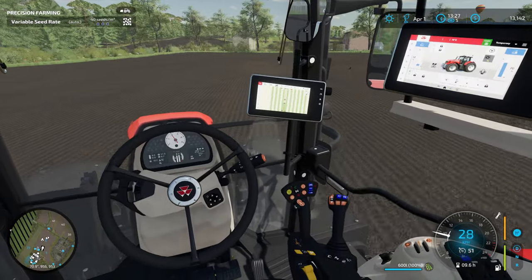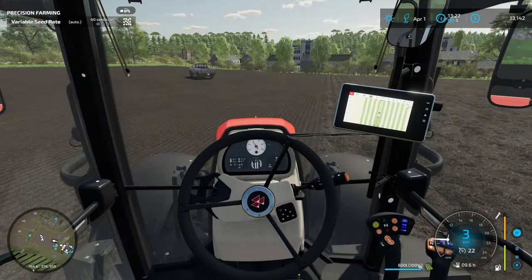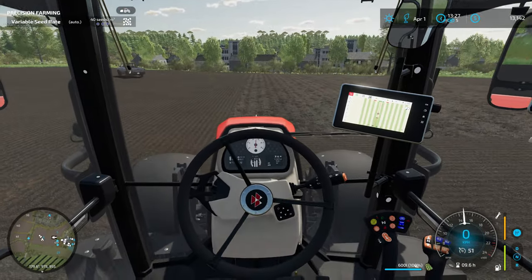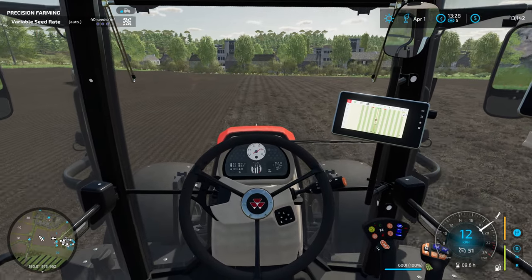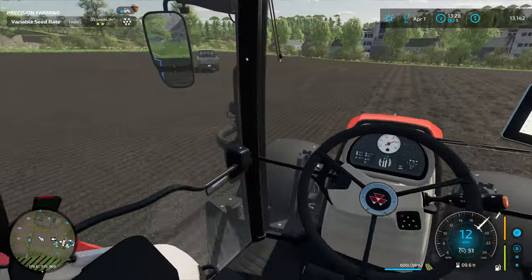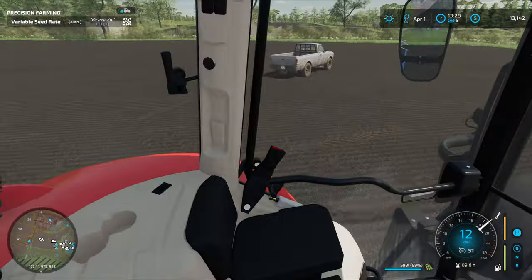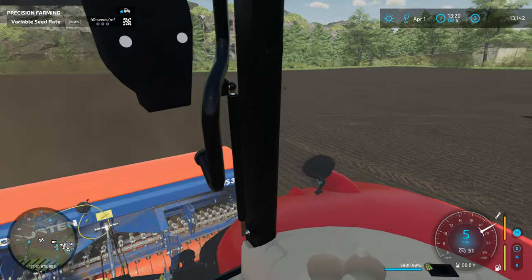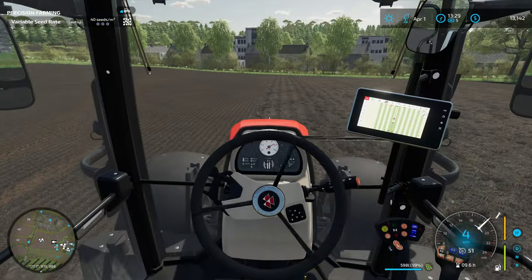But we're back in the field now. We'll finish off these last little bits without going back into a time lapse, and we will get this field done. So we should be wide enough. We're not leaving a strip behind us here, hopefully. Stop and get the dust to settle. We're not leaving no mohawks.